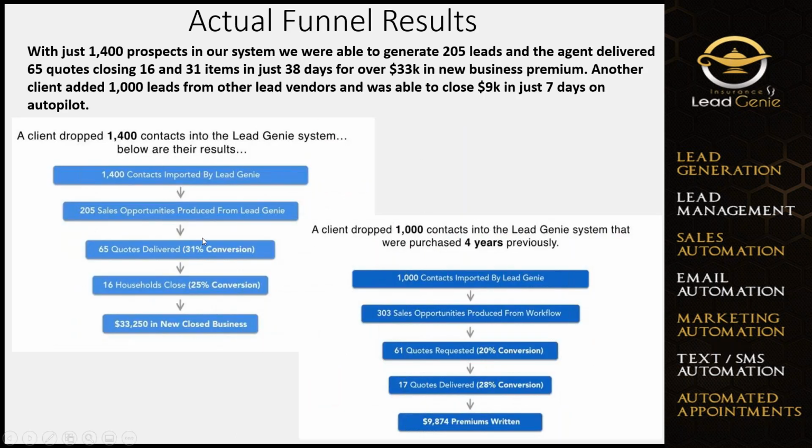Here's another couple of funnels, so we can run these reports in a couple of different ways. These are examples of folks who brought their own leads and prospects, win backs, things like that into the system. This person brought 1,400 of their leads. They were just sitting in a database that they were manually calling and following up with. Kicked off our marketing system. We got 1,400 contacts imported. We generated 205 leads for the agent. 65 of those were quotes, so a 31% conversion rate, and then 16 households closed for over 30 items at a 25% conversion rate. $33,000 in premium.